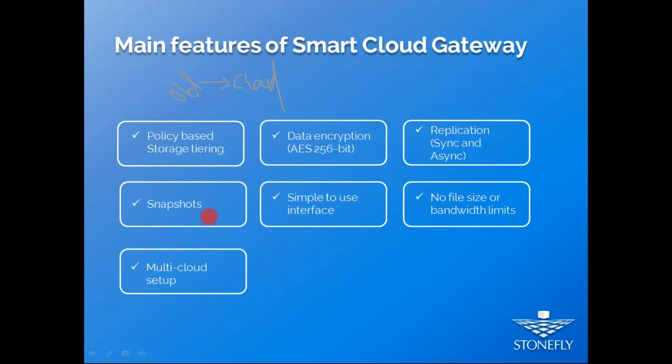if something goes wrong or there's a data outage or anything. You can be secure with these snapshots. It's simple to use because it's all completely GUI based infrastructure. All you have to do is a few clicks. No knowledge of coding is needed for this. Once you set it up, it's just click and nothing else.